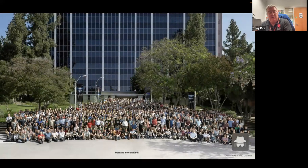So the last thing I'm going to leave you with before we take some questions is, I wanted to show you the team when it comes to JPL's Mars program. There's a number of missions that are up there. They all have people that are working on them. These are kind of the Martians here on Earth. And this is in front of the administration building at the Jet Propulsion Laboratory out in Pasadena, California. You name a job at NASA, and they're represented here.